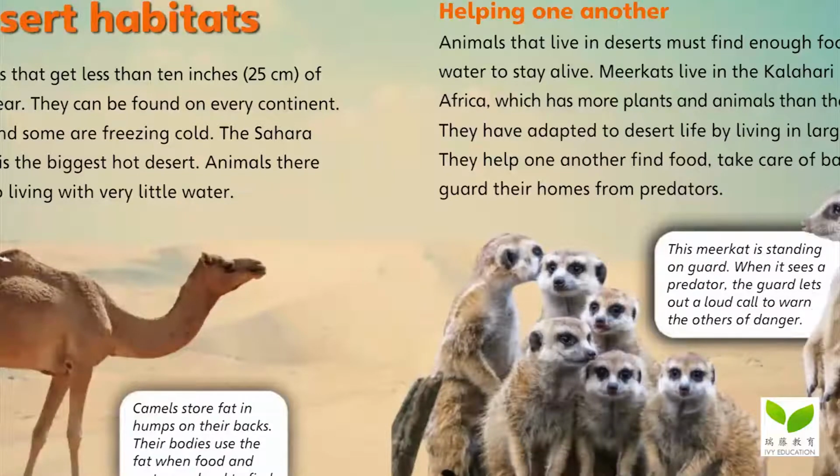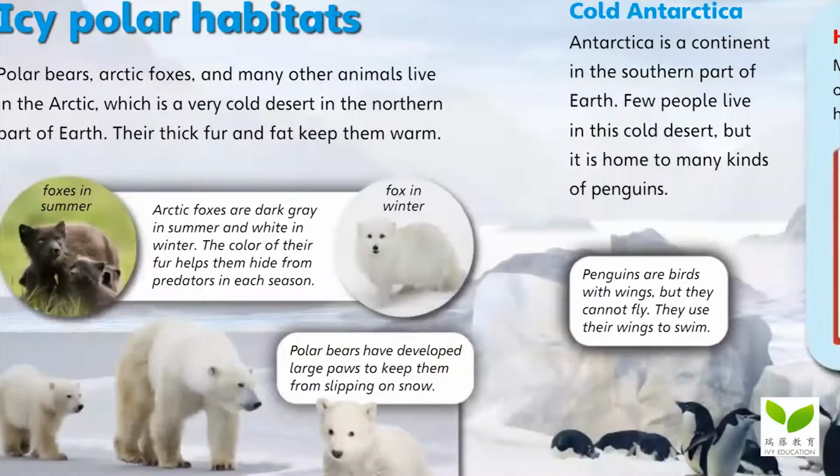Okay, let's see what other habitats we have to explore. The next habitat we're going to look at is the icy polar habitat. So we've looked at this a little bit already. It says polar bears, Arctic foxes, and many other animals live in the Arctic, which is the region near the poles, so along the top and the bottom poles of Earth. The Arctic is a very cold desert in the northern part of the Earth. Their thick fur and fat keep them warm.